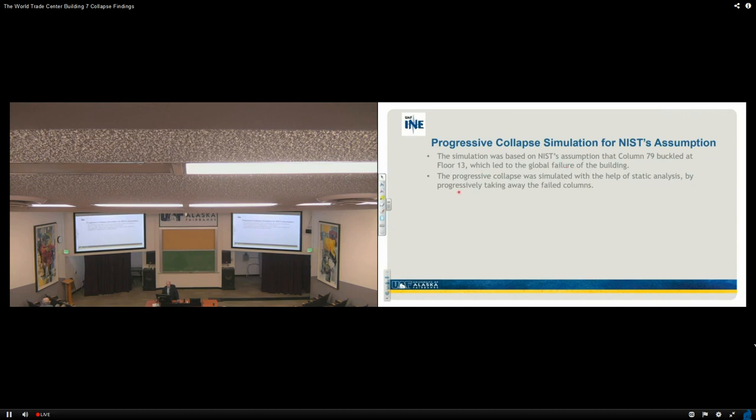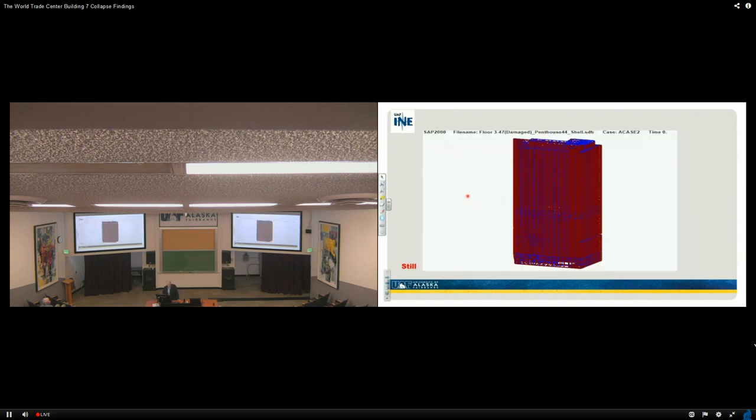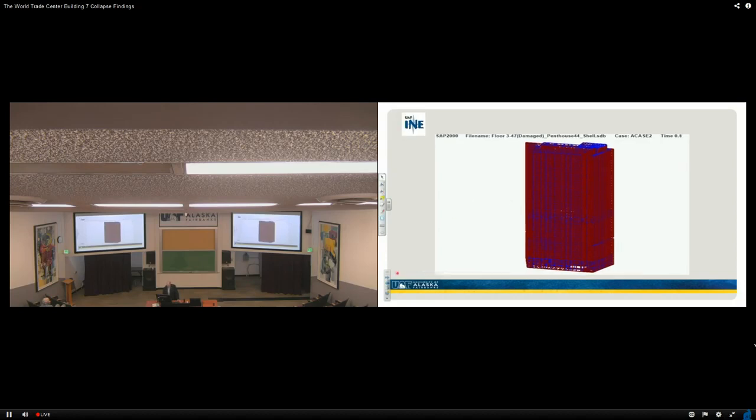The simulation was based on this assumption that column 79 buckled at floor 13, which led to the global failure of the building. The progressive collapse was simulated with the help of static analysis by progressively taking away those columns that failed. So when you take some columns out, the load's still there, it's got to be taken by something else, right? And so we progressively took them out and took them out and took them out to get a handle on what it looked like. So here's where we started with the whole three-dimensional building. And here's what started to happen by taking them out.